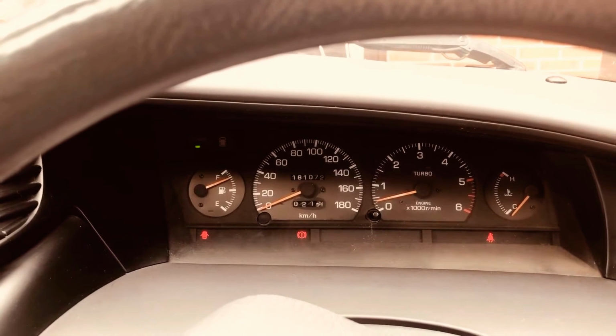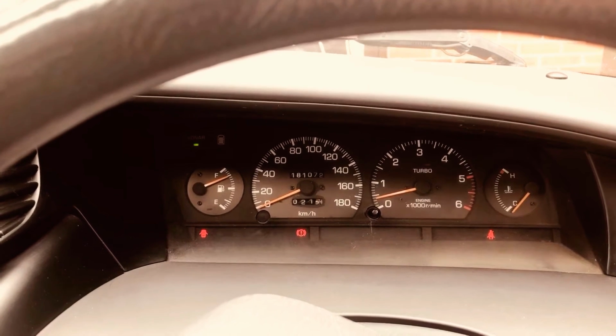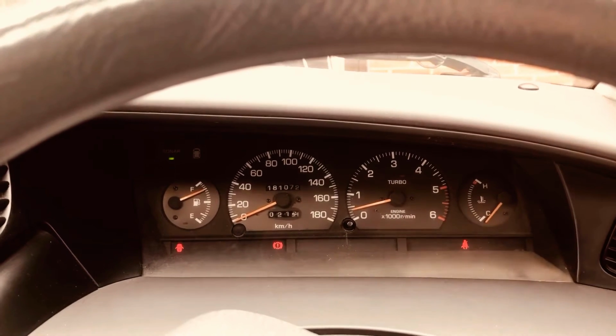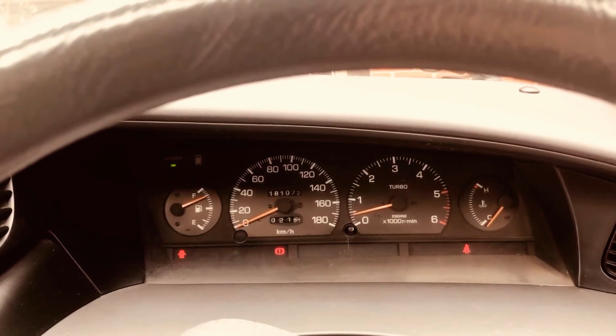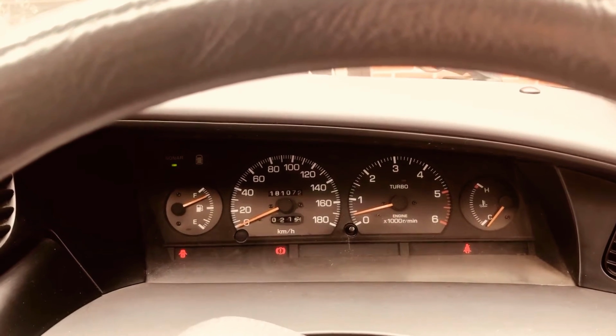Now you're gonna see the lights that are up: the door open warning light on the far left, the parking brake light, because in fact the parking brake is on. You'll see that the parking brake does go off. And of course the seatbelt warning right there. And you'll see that the vehicle does idle at about 480 RPM. So it is a very low idling vehicle because this is a diesel.